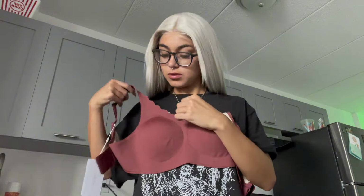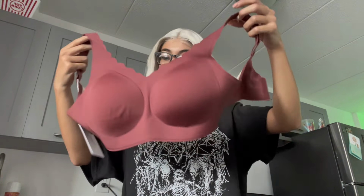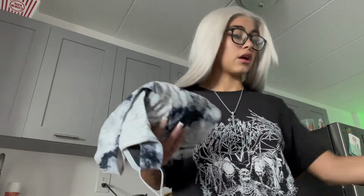Okay, this is different. This one has a little scallop pattern on the outside. That's cute. And again, this one looks like a really breathable material. You guys can see it has dots on it, so you're gonna be able to breathe with this on. I'm gonna try them on and let you know how secure they feel, but they definitely look very comfortable. This one is the girls training bra in the color smudge ink. And this one doesn't come with an extender.